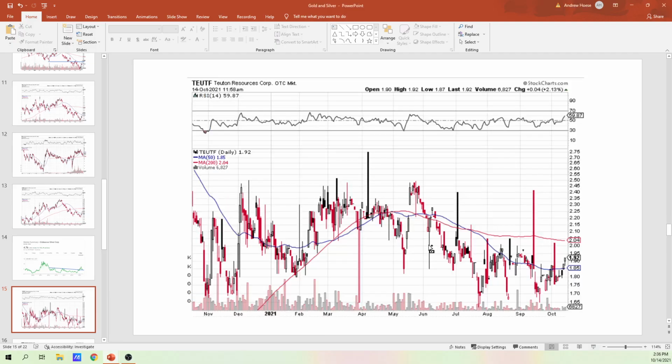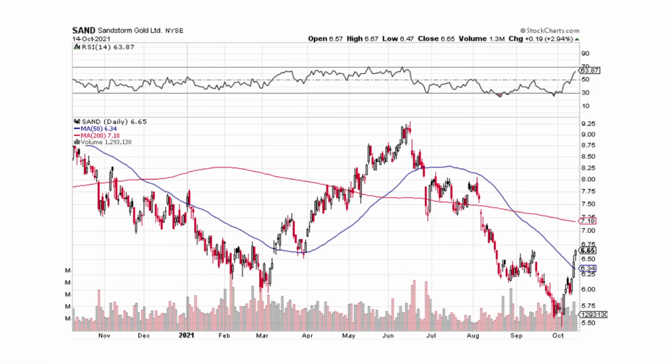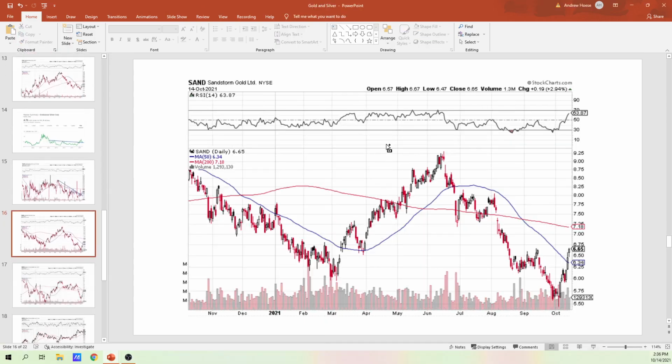Here's Teuton Resources, one of my picks. There's your break. So we broke the downtrend line and we're coming on up. So that looks good for a small royalty company. Here's Sandstorm. This one also broke, it looks like. And we're moving on higher.